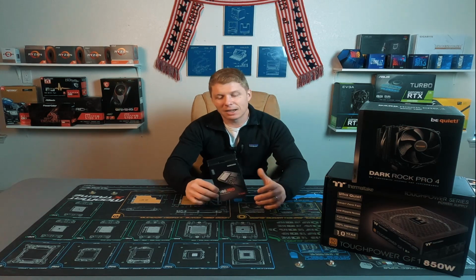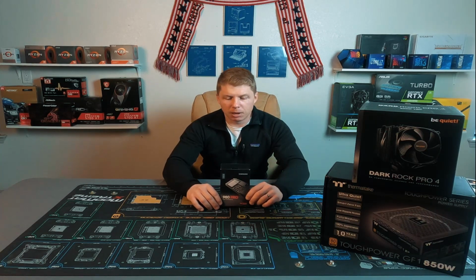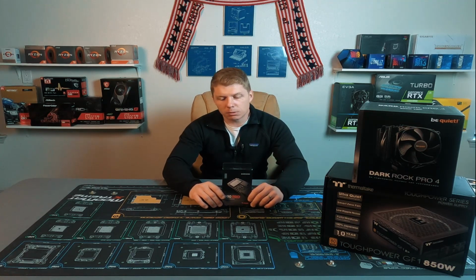It says 7,000 megabyte read speeds. You'll see as we get into the benchmarks what I'm actually getting on this, but it's lightning fast. Samsung makes the best hard drives on the planet, and this is the cream of the crop currently in March 2021. So that's what we went with here.